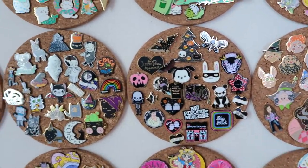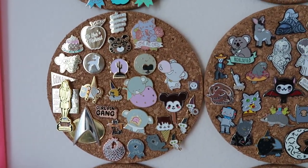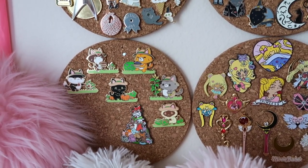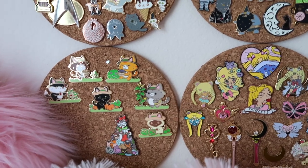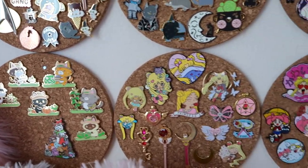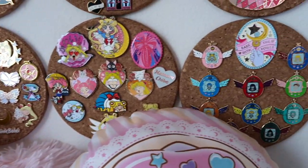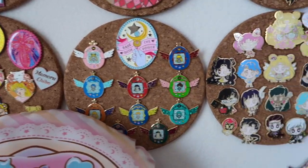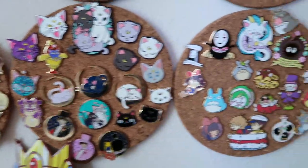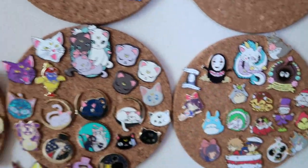And then we've got kind of black and silver and gold stuff. And then these I didn't really know where to put. They're by Lunasol. And they have so many colors, they didn't really fit perfectly anywhere. So I gave them their own board. And then Sailor Moon, Sailor Moon, Sailor Moon. And then some Ghibli stuff. Some of these are missing because they're on my bag.